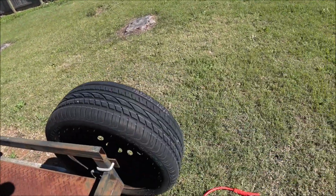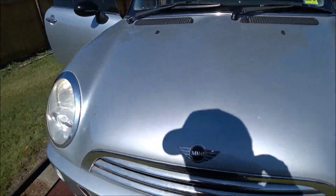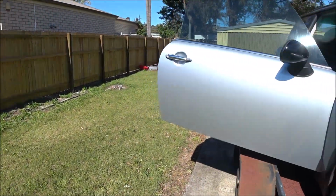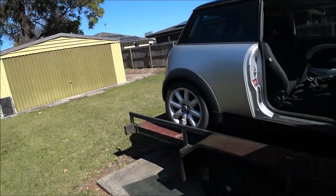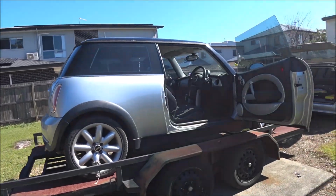Okay, I'll take the battery cover, pop it down there. I'll hook up the ramps, break the trailer's back, drive it off.